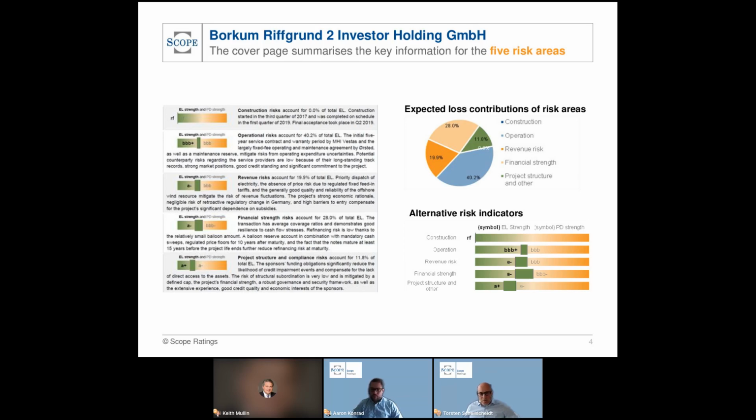What you may also have noticed is that the expected loss strength is often stronger than the PD strength. The reason for that is, of course, that we also analyze severity. In the case of Borkum Riffgrund 2, the severity, or the quality of security, was good enough to mitigate probability of default risk. So you can see it also as an uplift to our PD assessment. And this is also quite transparently shown in the report.